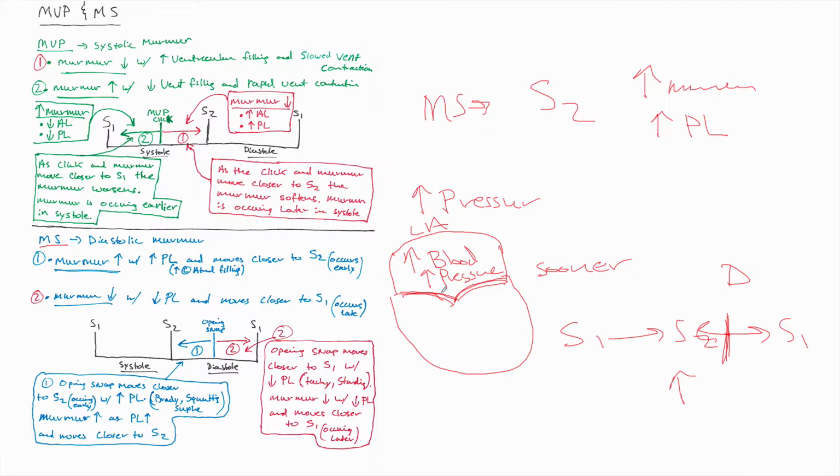Remember, gradients have a lot to do with our murmurs and what we hear as well. So we increase that gradient, increasing that pressure, which is all due to increased preload. And then there are some things, tachycardia, standing, that are going to decrease our preload, decreasing our murmur here. Anything that increases preload will decrease our murmur here. Also increasing afterload, so I mentioned that there.